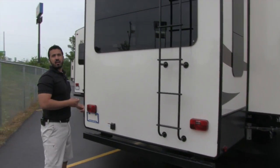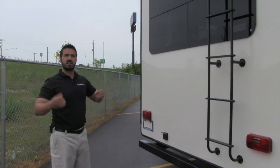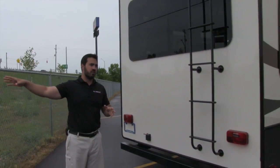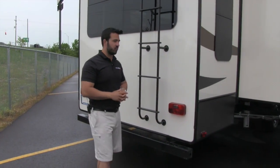Big window in the back. Love the rear picture window. This is the main area you're going to be hanging out, so you're able to see out the back. So if you do have a beautiful view, you'll be able to enjoy that, whether it's lakefront, ocean view, whatever it may be.